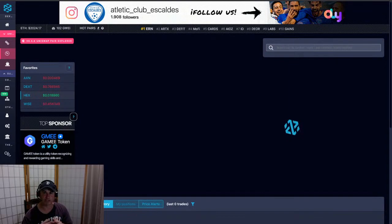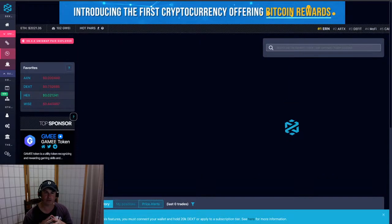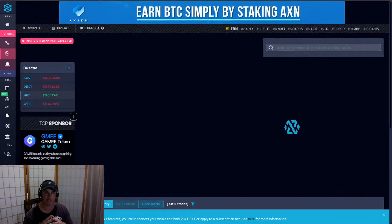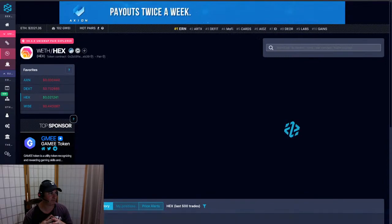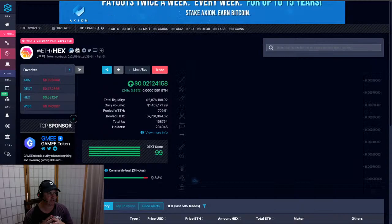So I'm just refreshing it there. Just got to let it boot up. Sometimes it can be a little bit slow, with quite a lot of stuff rendering on DEX Tools, pulling in a lot of data, probably APIs and stuff. Looks a bit better. All right, so it's at 2.12 cents.